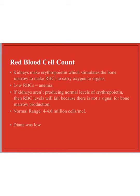So if the kidneys aren't producing that normal protein, then it's not going to stimulate the red blood cell production. And when that falls low, then you become anemic. So it all could, again, go back to the kidney function. A person would be short of breath, with muscle fatigue early on, and that's just because your organs and muscles aren't getting the oxygen that they need.